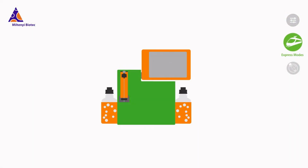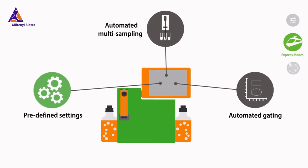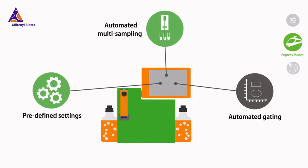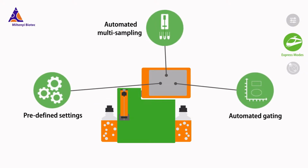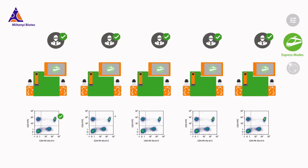Express Modes come in handy for assays you need to run frequently, as this software tool automates routine manual flow cytometry procedures via predetermined experiment settings to ensure operator-independent experiment setup, autonomous sample acquisition to save precious operator time, and automated gating to prevent human error. Governed by mathematical algorithms that are based on thousands of actual experimental results, Express Modes ensure superior analytical accuracy and increase experimental reproducibility.